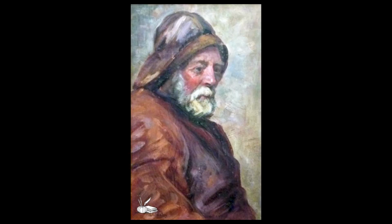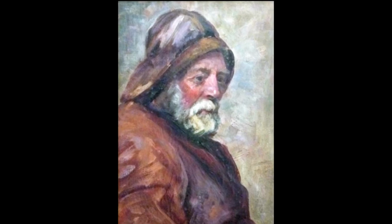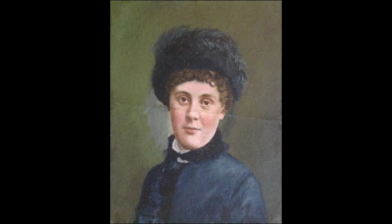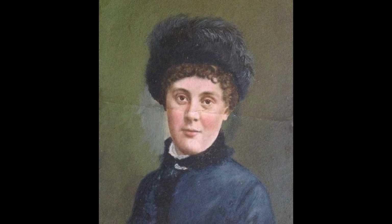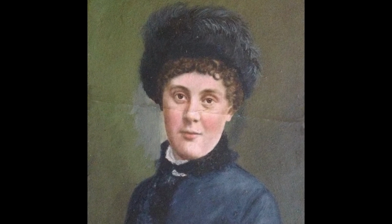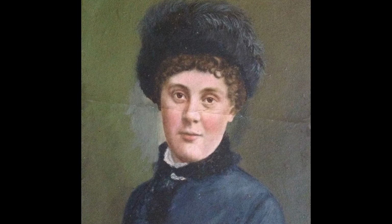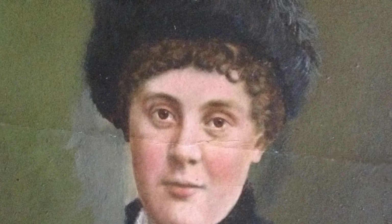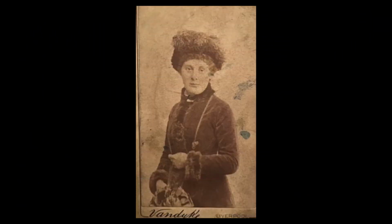And this fine study of a fisherman, which is dated 1909, harks back to the style of the Newlyn art colony. Here we see an engaging portrait of his wife, probably produced during his years in Liverpool. It may be a photographic enlargement that has been hand-coloured in oils, although Ulric's great-granddaughter, Frances, believes he was very good at copying a likeness.